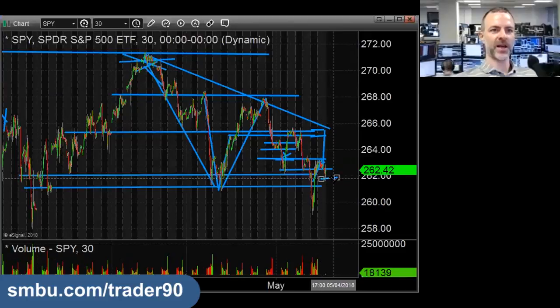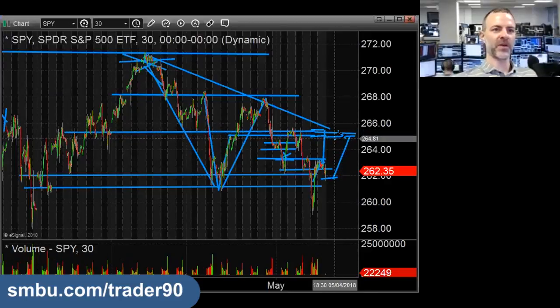So I'm just looking at this bigger picture now. This holds higher today and moves up. I mean, this would be right back up to 265-ish. And that would give you another lower high and another something like that.